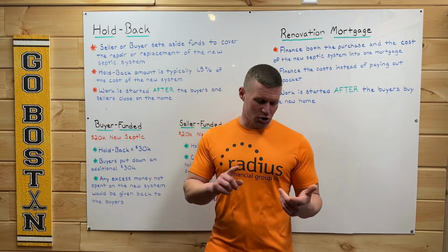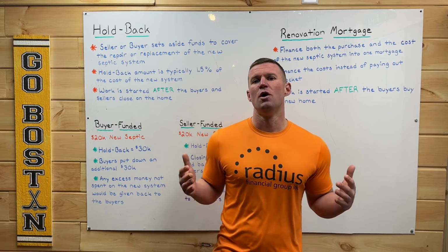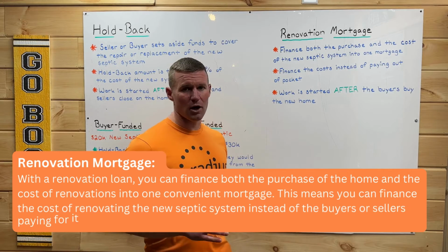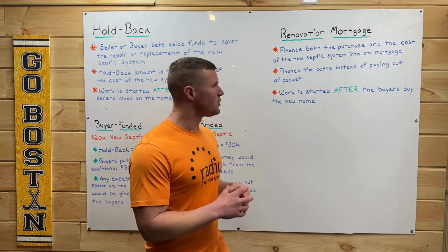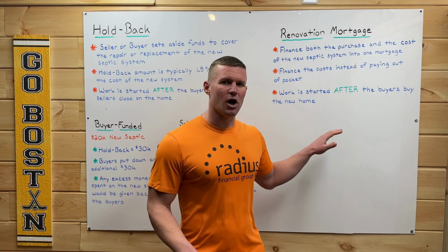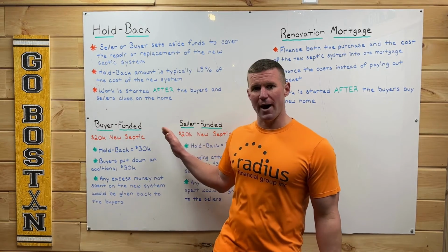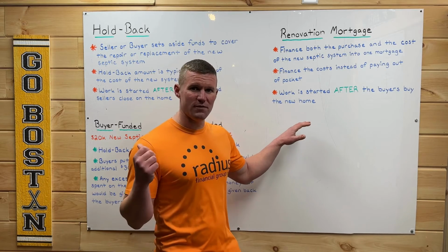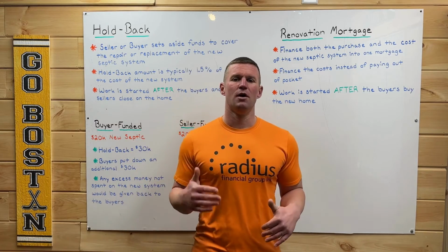This would be a renovation mortgage. Popular ones are definitely the FHA 203K as well as Fannie Mae HomeStyle. Those are just two popular renovation programs out there, but there are more. In this example, the buyer would finance both the purchase and the cost of the new septic system into one mortgage. The difference between these two is that with a renovation mortgage, you're financing the cost of replacing or renovating or fixing that septic system, whereas with a holdback, you're paying that money up front to fix the septic system. And just like in our previous example with the holdback, on a renovation mortgage, the work is going to be started after the buyers buy the new home.